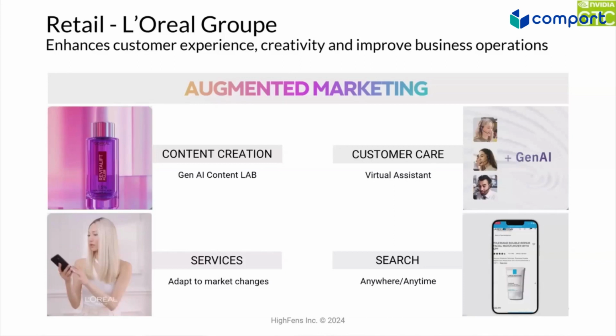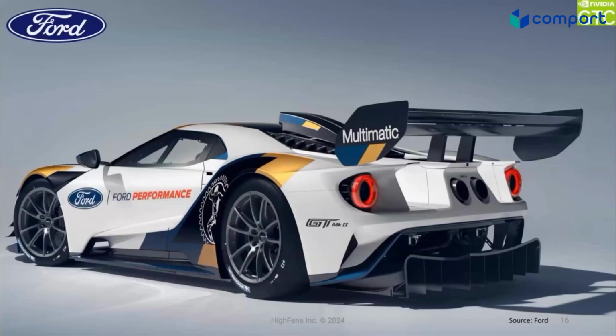So there's a lot going on at L'Oreal, and it's interesting to see that even a retail group like L'Oreal that really doesn't do a lot with technology is now using a lot of the generative AI technology in order to improve their products and access to customers. Next one is Ford.